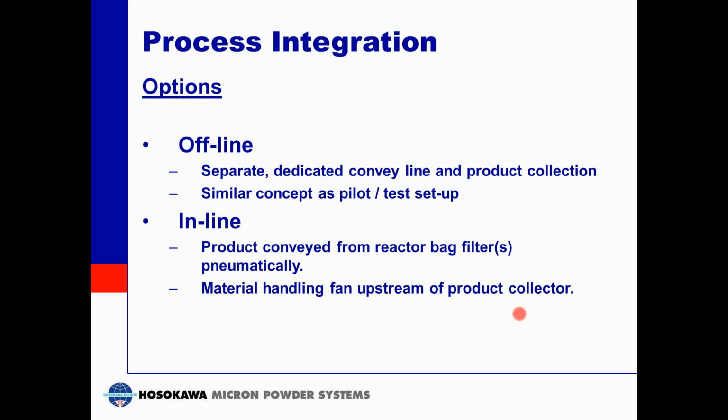As I mentioned earlier, the EACM technology can be installed either offline with its own filter and pneumatics, or retrofitted inline. The offline process is similar to our setup in our test center using our pilot size EACM 10. For retrofitting inline, the existing pulverizer would either be replaced or bypassed using the existing downstream bag filter and adding a material handling fan.